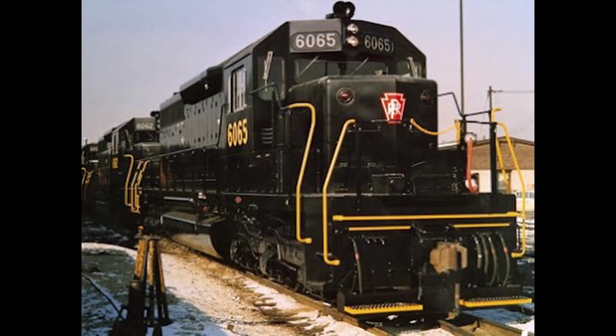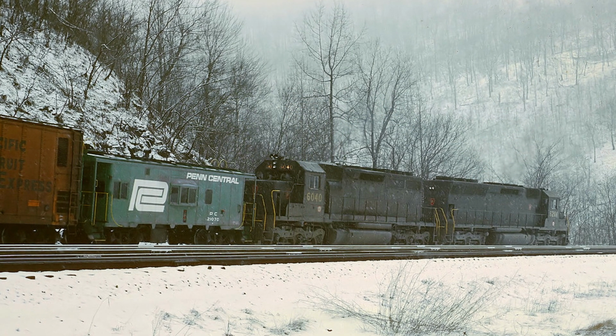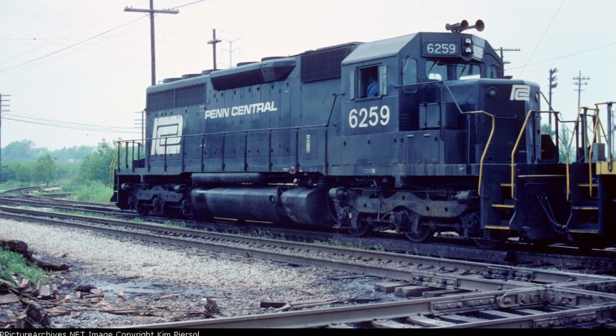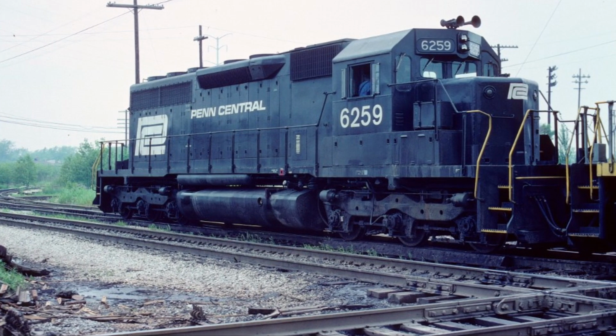Since this model was initially produced in 1966, and since the Pennsylvania Railroad ordered 65 of these units, they were quickly inherited into Penn Central, who was so pleased with their performance that they ordered an additional 45 units in 1971, numbered 6240 to 6284, with the locomotive to be focused on, number 6259, being built in December of 1970.